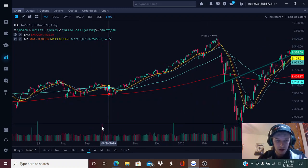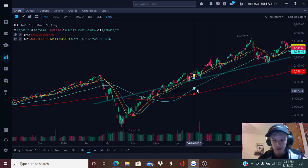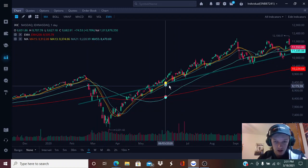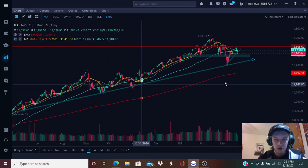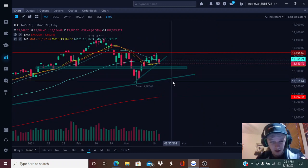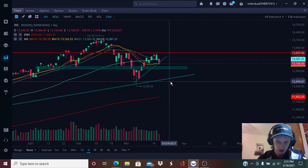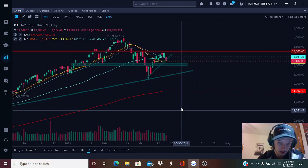And if I actually drew that even further back, we probably would have more validations, based on how validated it's been in the recent past. We have about 10 touch points on this. I'm not going to go over all the touch points. You can see there's about 10 touch points. And if we confirm the breakdown there, then I would be willing to say, okay, boys and girls, it's time to start loading up on some puts, a little more shorting. We're in a bear market here.